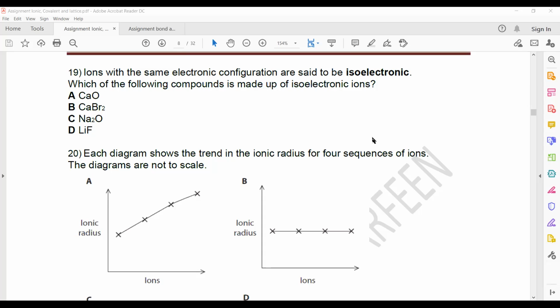Ions with the same electronic structure are known as isoelectronic. Which of the following compounds is made up of isoelectronic ions? Isoelectronic means containing the same number of electrons.